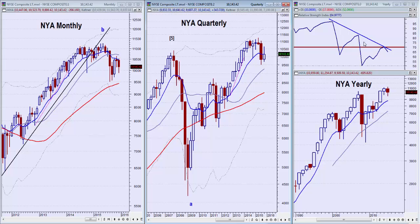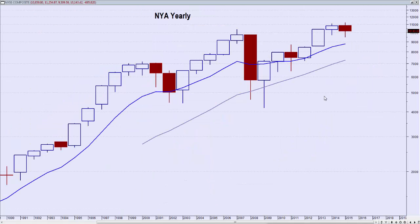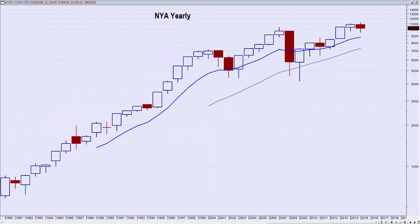Look at the divergence that's shown on the yearly chart with the 2000 high, the 2007 high, into the 2014-15 high in here. Now, here's the point I want to make on this. Let me blow this up a little bit, and I can zoom out all the way. Now, this is all the bars I have on the New York Composite, unfortunately, back to 1980. I don't know when they actually started keeping the record on this.